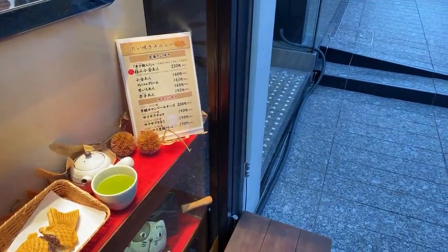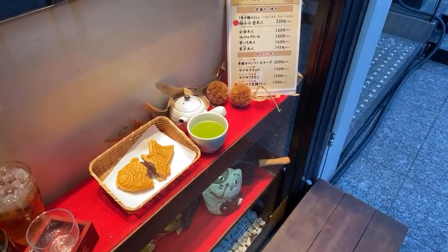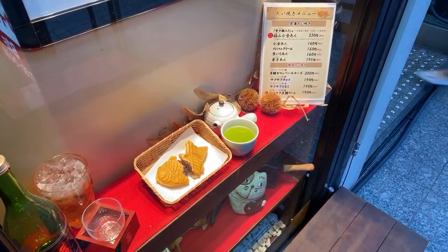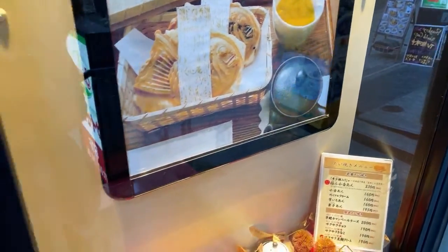But this might take a while. It looks like there's a really long line. I don't know, which one would you get? They have custard, like a premium cream, a creamy potato, and they have a red bean paste. Which one do you like? Which one should I get?